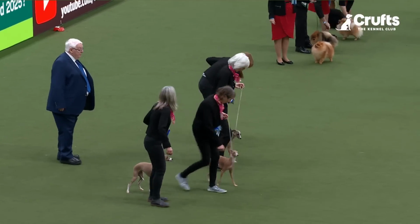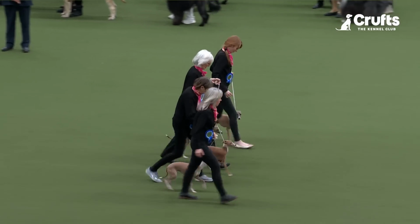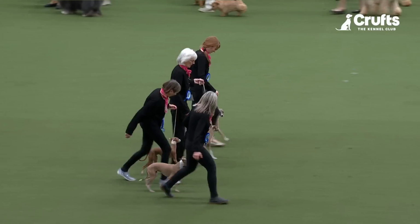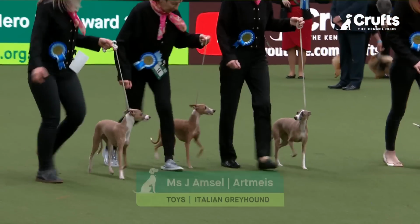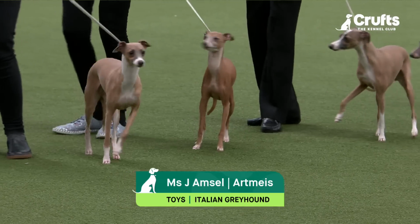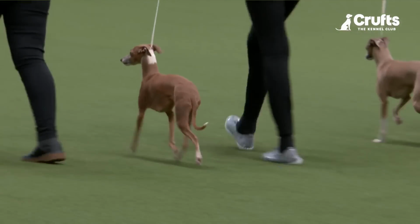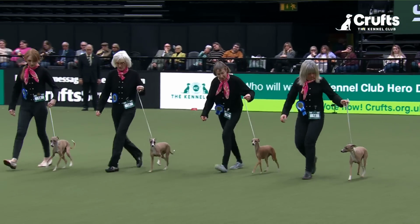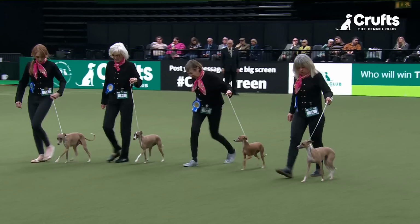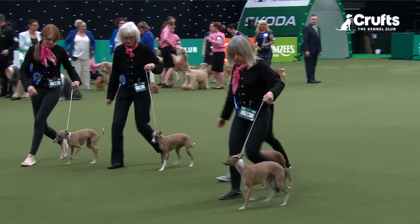We'll see the high stepping action of the Italian Greyhound, the Artemis Kennel. Now, all of these are out of the same mother, Oreo. So there's the evenness because they have all family relations going together. All fawn and white. A wonderful picture of elegance, fine-boned and dainty, and lovely fine skin. And one of the features is high-stepping action, which we see here.